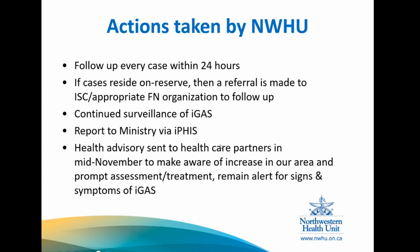So we do, again, report to the ministry via IFIS through the database. And a health advisory was sent to our healthcare partners in mid-November to make aware of the increase in our area and make sure they're doing prompt assessment, treatment, and remaining alert for signs and symptoms of IGAS. Another alert will go out I think today, just in regards to IGAS as well, just a reminder for healthcare providers. So you'll see that come out today as well. There will be a media release.